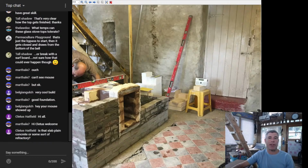So the slab down there, Cletus, I'm going to say is just regular concrete. You'll never get that much heat in a bell system like this, especially since it's going to be a tall bell. You'll never be able to push that much heat down this low. So that can just be regular concrete down there.